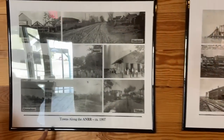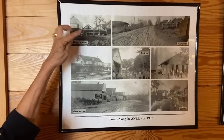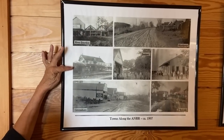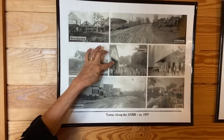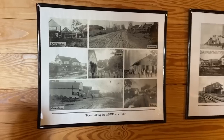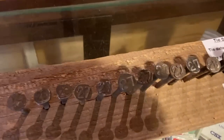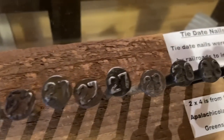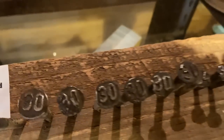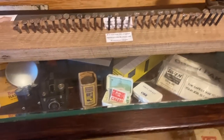Yeah. Towns along the Apalachicola Northern, there's Greensboro, River Junction, Hardaway. That was the depot in Chattahoochee at River Junction. Juniper, all of these towns are now gone. All of them are gone except for, wow, Greensboro is the only one of the Apalachicola Northern towns that survived. Tie date nails. This is something people don't always realize. These numbers are actually to let you know how long the railroad tie has been set there so that they would know when it was time to replace them, because they don't always tell us when they're about to break.